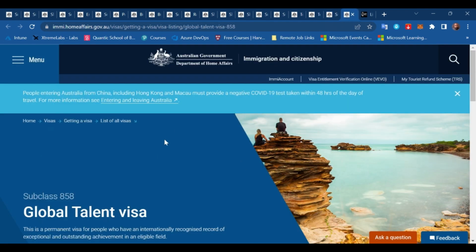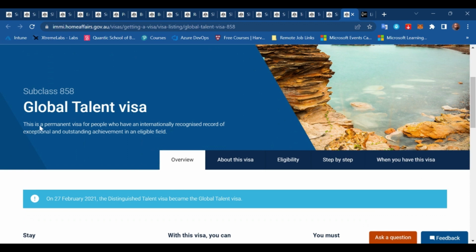And number 20, you have the Global Talent Visa. This is a permanent visa for people who have an internationally recognized record of exceptional and outstanding achievement in an eligible field. Some say this is like the Canadian Express Entry. So I think it's just straightforward. You just read up on what the advantages are, and this is directly from the Australian website, so you are guaranteed that you will not be making enemies.